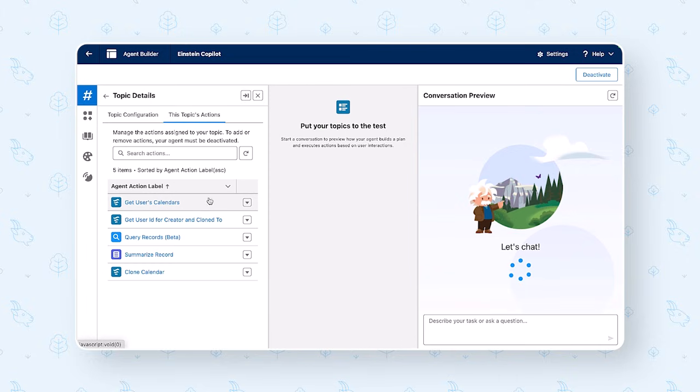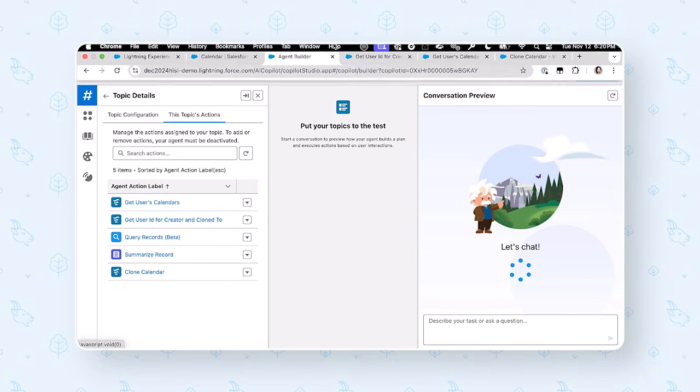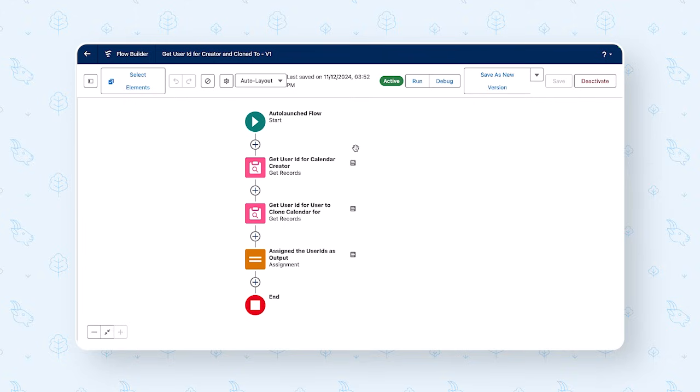And then for the topics, I have here several flow actions that I custom built based on Deanne's original solution for her screen flow. I chunked it out into 3 separate flows. The first flow being get user ID for the creator and clone to, right? That was that first prompt where Einstein asked me who is the originator of the calendar and who it is being cloned to. And then once we provide that, it went into get user's calendar information. And lastly, from there, it went into a clone calendar situation. So let's take a look at those flows real quick. In the first flow, get user ID for creator and clone to.